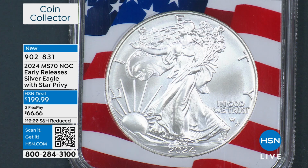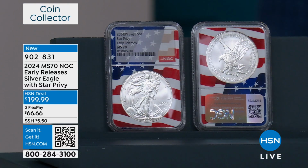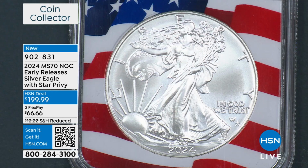By the way, the 1996, which is the next rarest at almost 4 million coins, in Mint State 70 is a $10,000 coin at NGC, a $10,000 coin. And this coin is incredibly difficult to get in Mint State 70. Now, we have Mint State 69s on hsn.com for like $99. I think I have some uncertified for maybe $79, something like that. But the key is Mint State 70, absolute perfection.